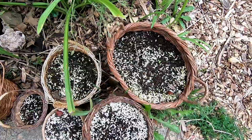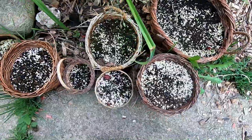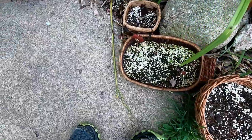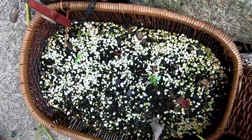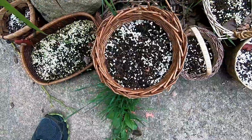Here's all these baskets I put out. I just filled them with potting soil and put seeds on top. And I'm not sure why I got such poor germination on some of them. I think it was the age of the seeds. It's the best excuse I can come up with.